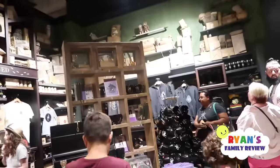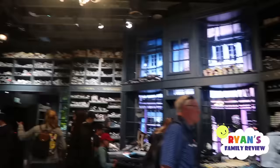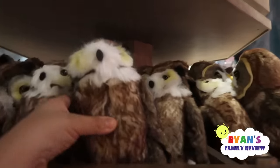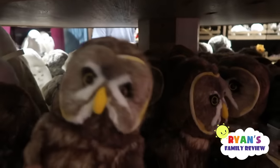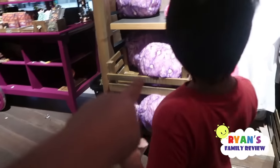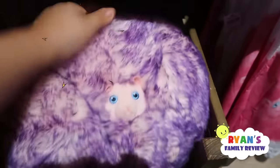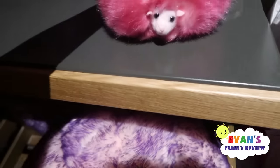Wow. That's the end of the Harry Potter tour. Do you like it? Yeah. What's around us is just the gift shop, where we can buy some gifts. Oh, the owl. Different owls. But what is that? Like a big puff thing. Is this part of the movie? I don't remember this. It says squeeze.